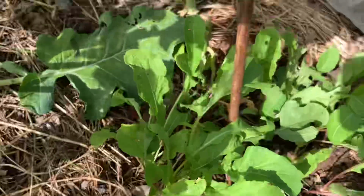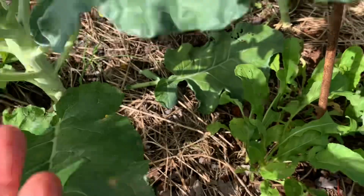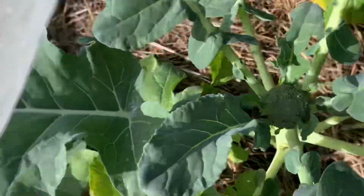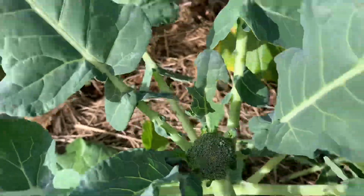Broccoli, I think, is starting to form heads. Let's see. Here's some tasty arugula right here. Very tasty. Yep. Broccoli starting to form a head. And the cabbages are heading up too. That's nice. Got some radishes in here. And some Brussels sprouts are growing along as well.